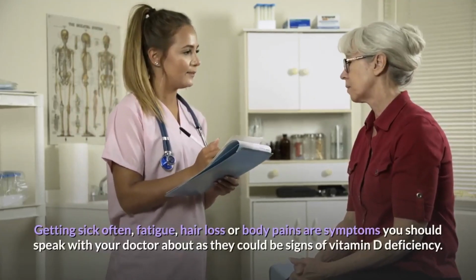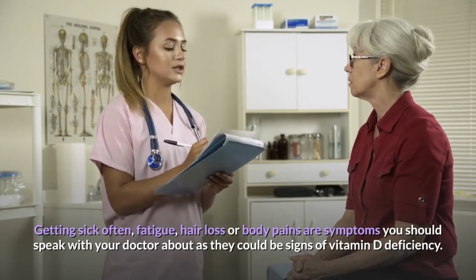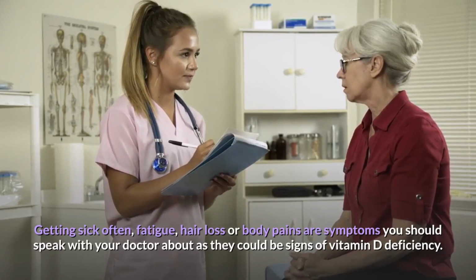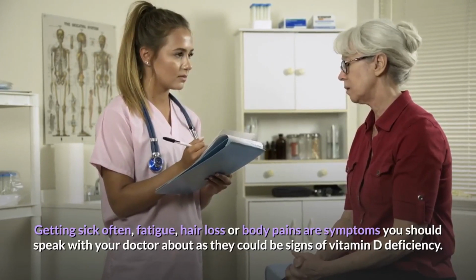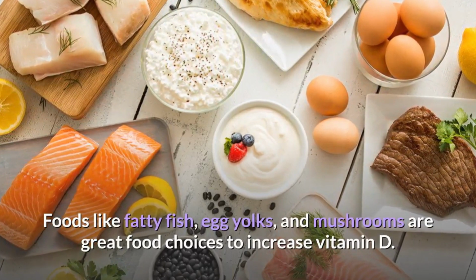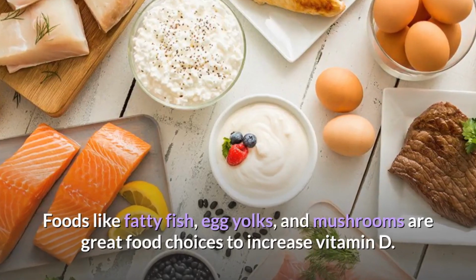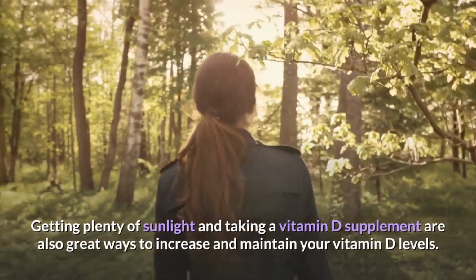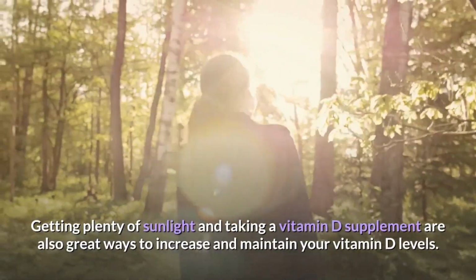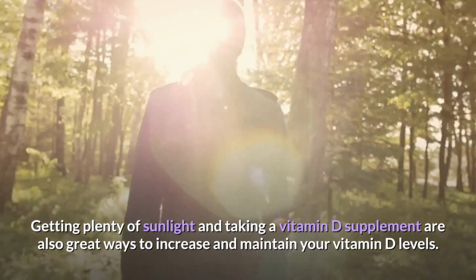Getting sick often, fatigue, hair loss, or body pains are symptoms you should speak with your doctor about, as they could be signs of vitamin D deficiency. Foods like fatty fish, egg yolks, and mushrooms are great food choices to increase vitamin D. Getting plenty of sunlight and taking a vitamin D supplement are also great ways to increase and maintain your vitamin D levels.